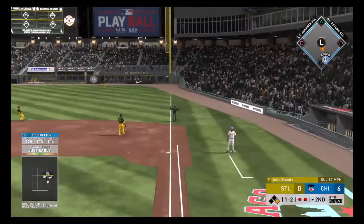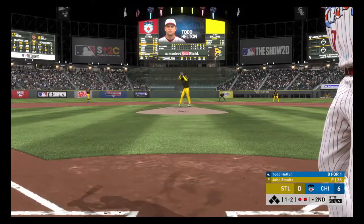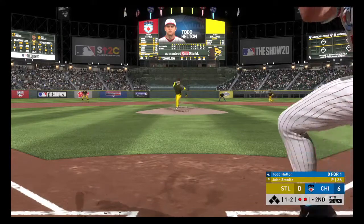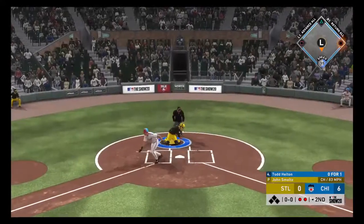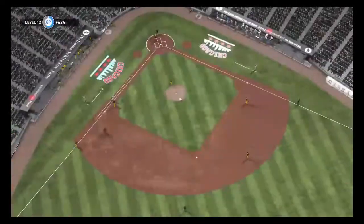Grounded up the first baseline. But this is a foul ball as the count holds steady at 1-2. In the dirt, but swung on and missed. Posey's got it. And the throw to first ends the inning.